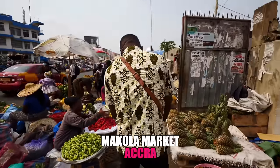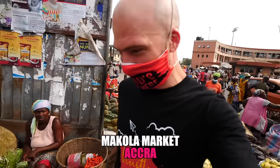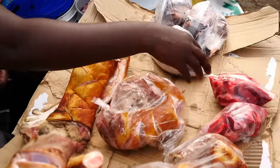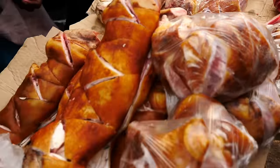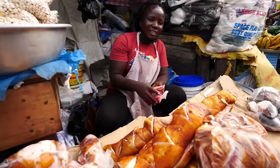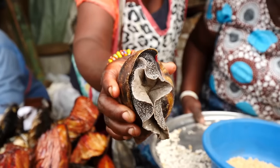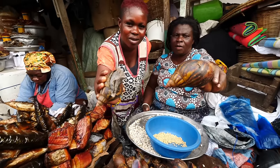We are in the market. This is never ending. Check this out, guys. So many things here. Never ending produce. Oh, wow. What is that? That's cow leg. Cow leg? Intestines. What snail is this? It's huge. This is from Ghana here.